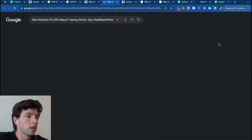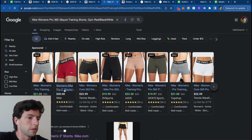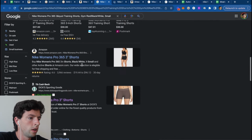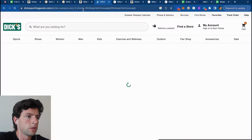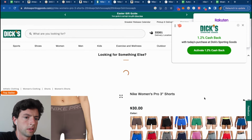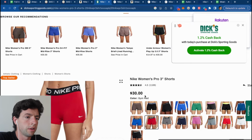So let's go ahead and plug this in here. And we can see, yes, they're $30 on Nike.com. Let's see if they got anywhere else here as well. Yeah, Dick's Sporting Goods, the 3-inch shorts here. Actually sold some of these from here a couple years ago. Let's see. So yeah, they have these black and reds here, $30.